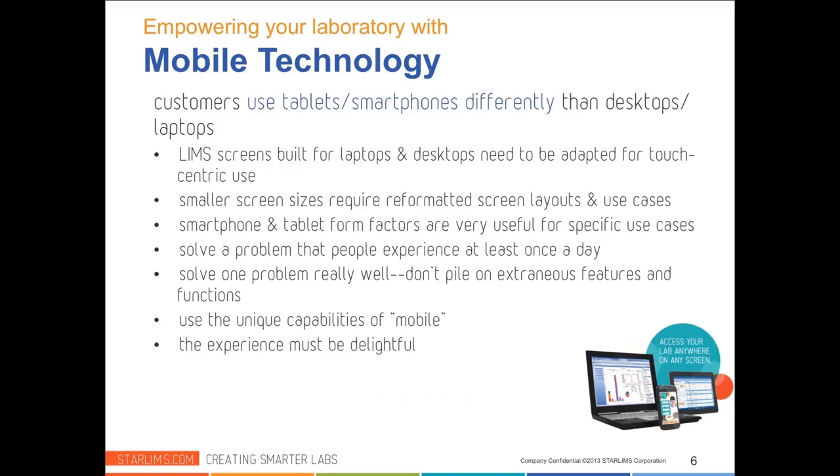So we are on the verge of an incredible mobile revolution that will reshape business as we know it today. Now, if you think about it, it's really hard to imagine our businesses before email and the internet. In just a few short years, it will be hard to imagine our businesses before the advent of mobile technology. Now, a key consideration then is how to leverage the mobile revolution in a way that makes sense for laboratories.